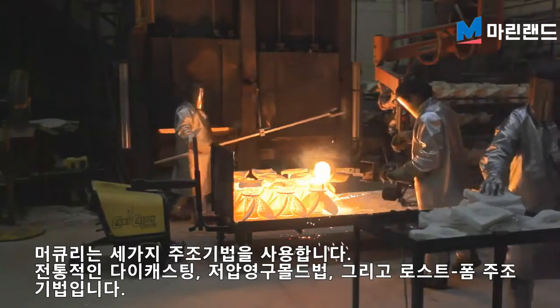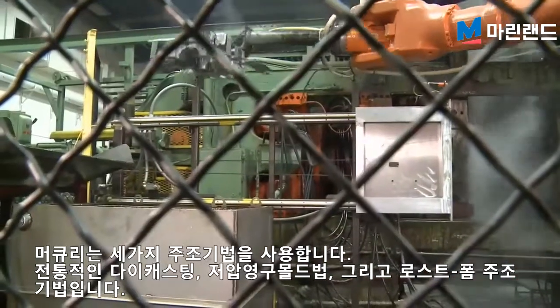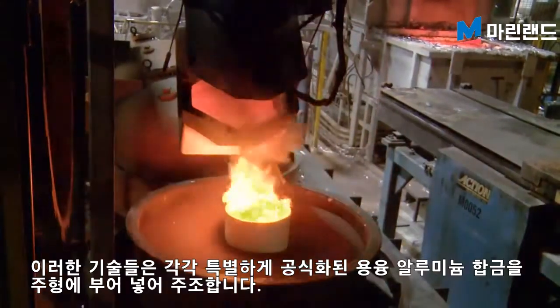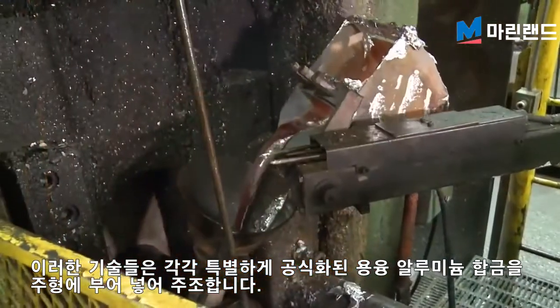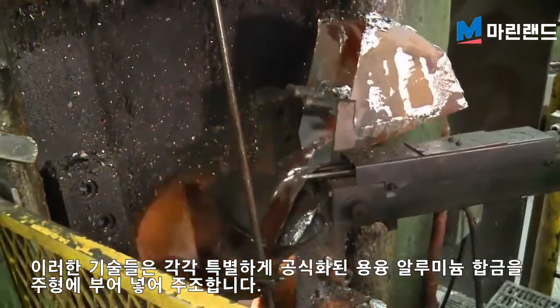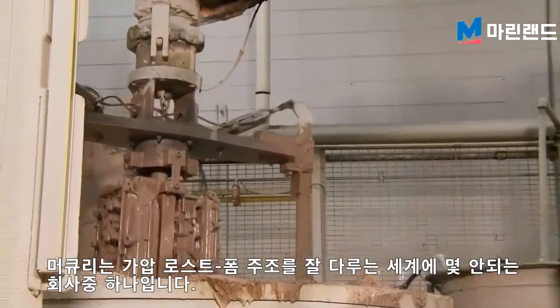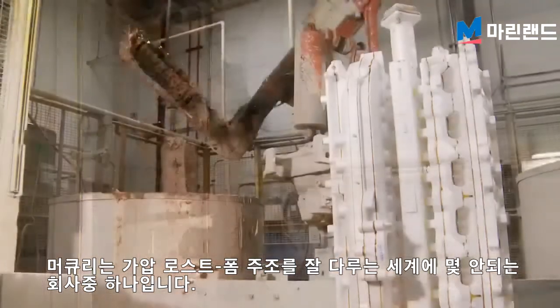Mercury utilizes three main casting techniques: traditional die casting, low-pressure permanent mold, and pressurized lost foam casting. Each of these techniques requires Mercury to pour specially formulated molten aluminum alloy into the mold or casting. The method used is dependent on the part being cast. Mercury Marine is just one of a few companies in the world that has mastered the lost foam under pressure casting.